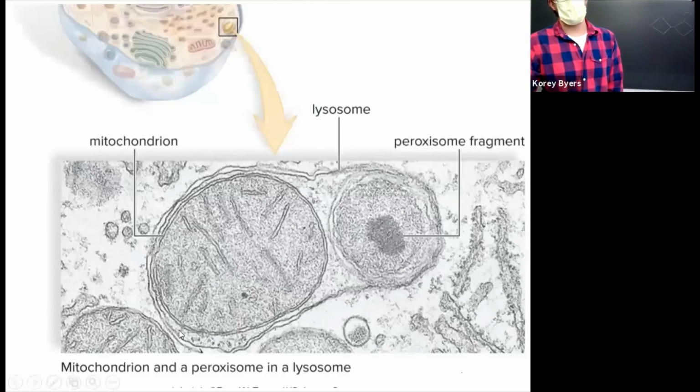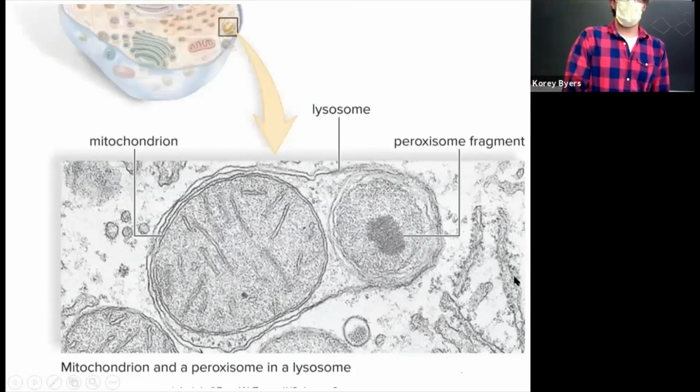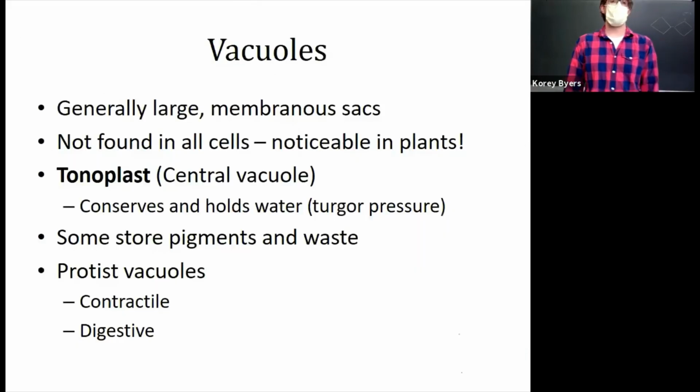So again, here's a picture. This is pretty cool. Here's a mitochondria off to the side here. Peroxisome fragment, probably breaking down some lipids, making oxygen and water. We'll talk more about those in lab.